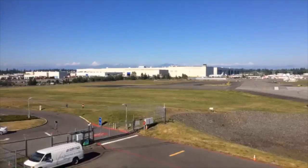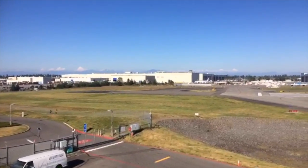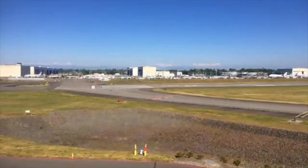And then in the background, you can hear all that muffling noise. They have the air traffic controller that you can listen to up here. It's pretty cool. At the observation deck, which is where I've been filming, you can pretty much see their facility. There it is, the biggest building in all of the world by the Guinness Book of World Records. And then you can see all the planes that are out there that are ready to go.